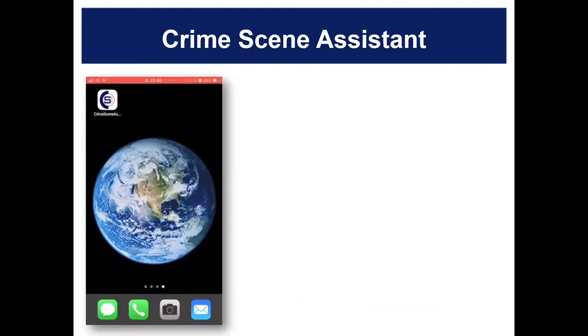I'm demonstrating the app being used on an Apple device today. There will be some small differences on the Android, such as the location of the back arrow keys, but everything else will pretty much look and function the same as you'll see here today.